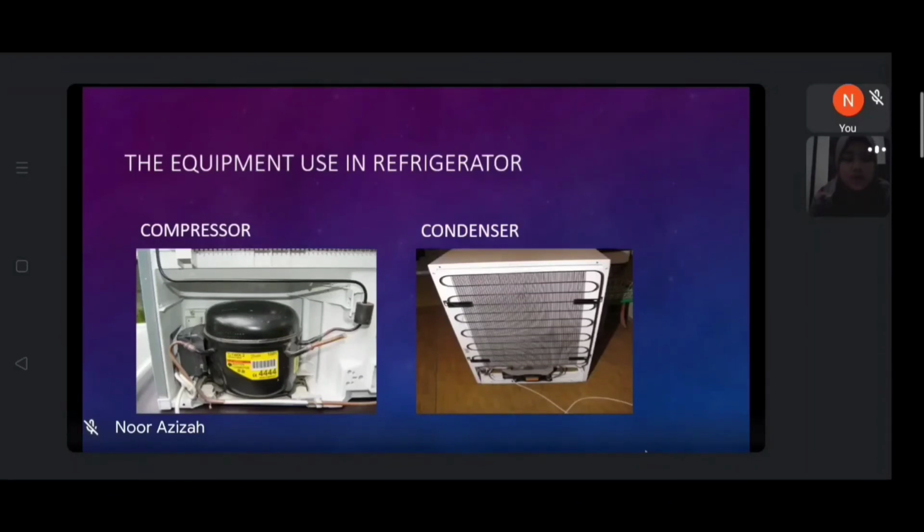Firstly, the compressor. The compressor compresses the refrigerant vapor, raising its pressure and pushing it into the coils on the outside of the refrigerator. When the hot gas in the coils meets the cooler air temperature of the kitchen, it becomes a liquid. Next, the condenser.